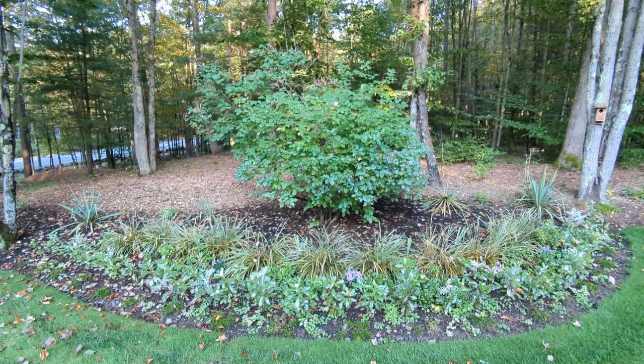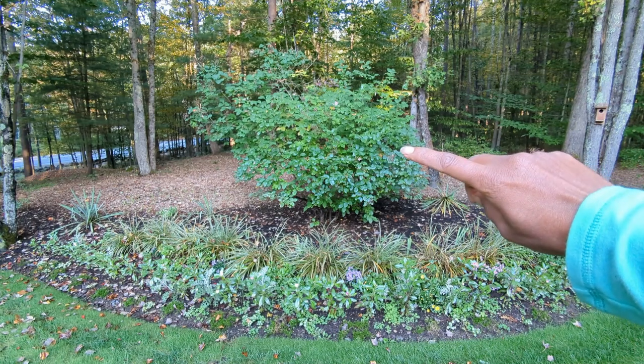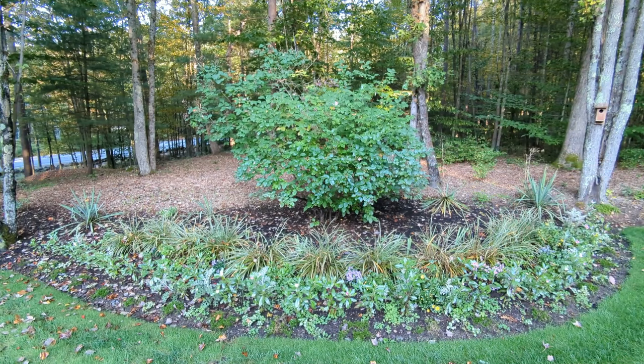Here on the west side of my house, I have a bed that I call the lilac bed. We have a lilac tree right there. And there are a bunch of things tucked into this bed. But what's looking very nice right now are the aster and the mums.